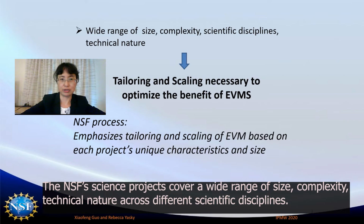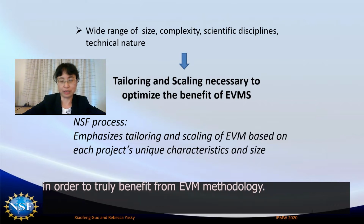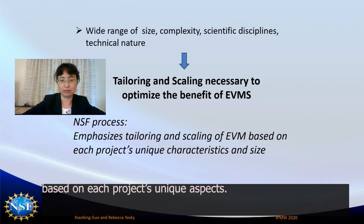NSF's science projects cover a wide range of size, complexity, technical nature across different scientific disciplines. When managing these projects, we need to tailor and scale EVMs to suit the unique characteristics of each project in order to truly benefit from EVM methodology. Therefore, NSF's management process and guidelines emphasize tailoring and scaling of EVM based on each project's unique aspects.